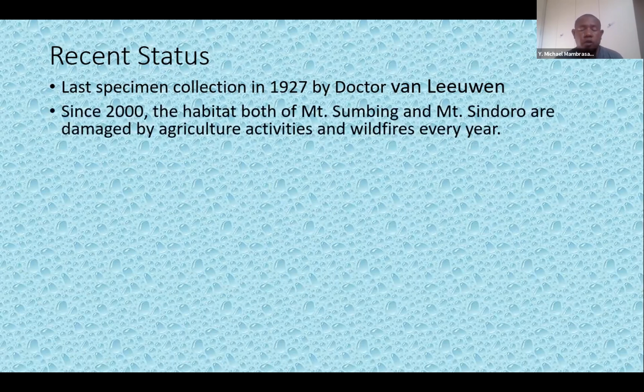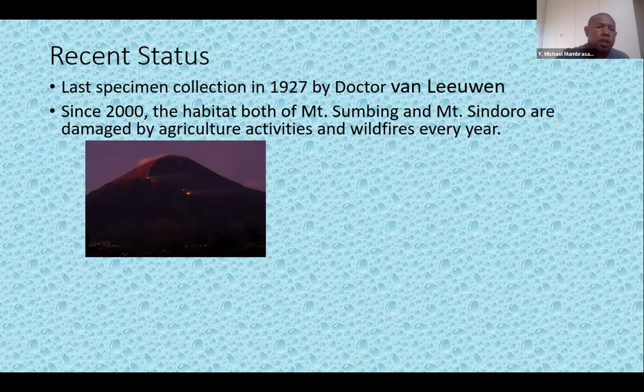Since 2000, the habitat on both Mount Sumbing and Mount Sindoro has been damaged by agricultural activities and wildfire every year. The wildfire every year is caused by the effect of climate change. So we have a problem with this situation. The forest in Sindoro I think is now gone, and in Sumbing the forest declines every year. So maybe we cannot find Rhododendron loerzingii there now.